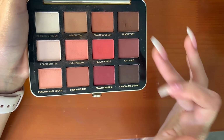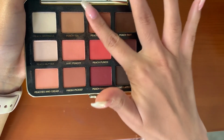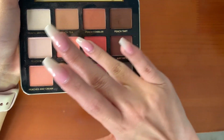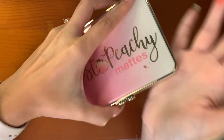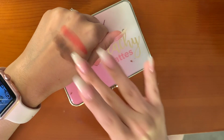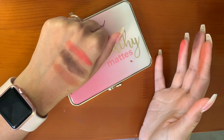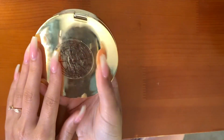This is the Too Faced Just Peachy Mattes. This is probably my most reliable palette. I know you're not getting hard pan. If I'm doing a look and I don't have enough mattes, or I need a specific color just to blend in something a little bit more, this is it. And it smells delicious. It's smooth. Everything blends well. It's a beautiful palette. I love it.